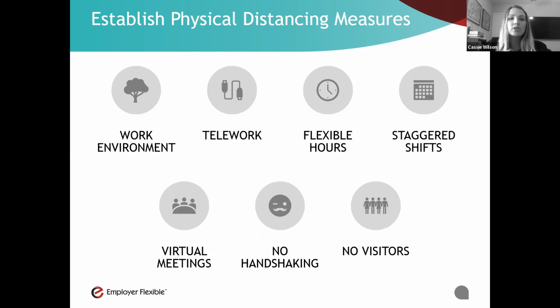Now, we're going to walk through establishing physical distancing measures, adjusting the work environment. We talked about increasing the physical spaces between, allowing telework whenever possible, flexible hours and staggered shifts. We'll talk about that a little bit more. But one thing to note is virtual meetings. What we're doing right now, I think a lot of businesses have gotten very comfortable with the virtual meeting. So whenever possible, any non-essential meetings should be held virtually versus in a break room with all of your employees congregating together. Consider implementing a no handshake rule, and then maybe not allow visitors, or at least establish a protocol that limits the number of visitors in your area at any given time.